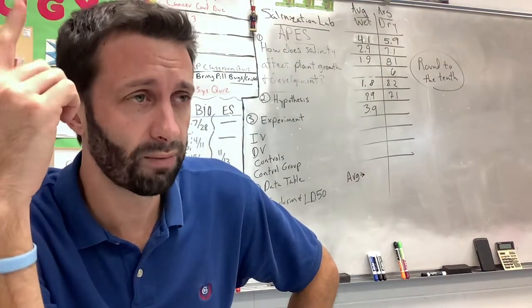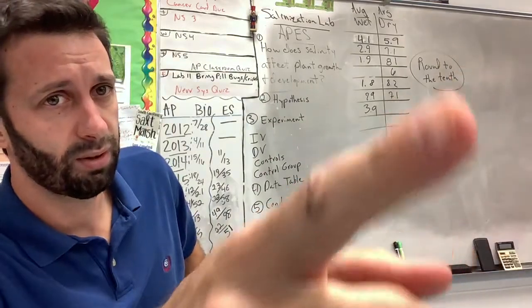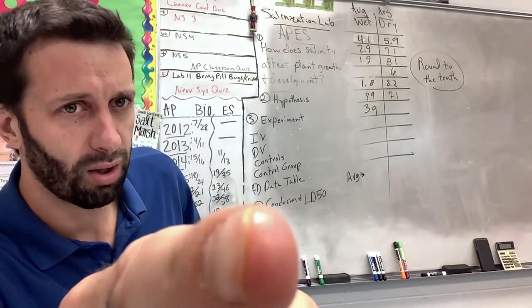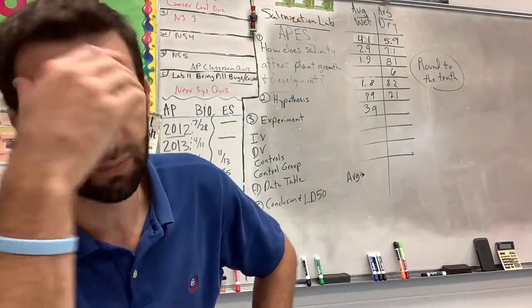Experiment. So you're going to have to write down how you're going to conduct this. Your variables, independent, dependent, control. Data table and conclusion and LD50. I'll explain what LD50 is later.